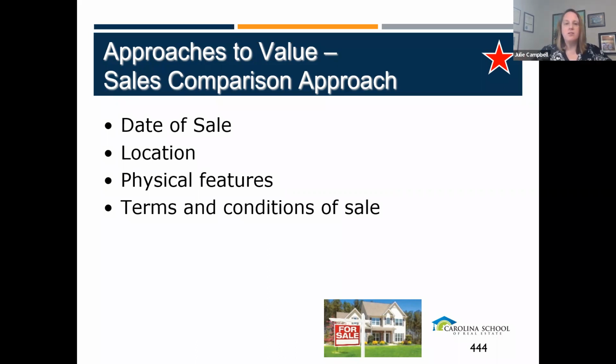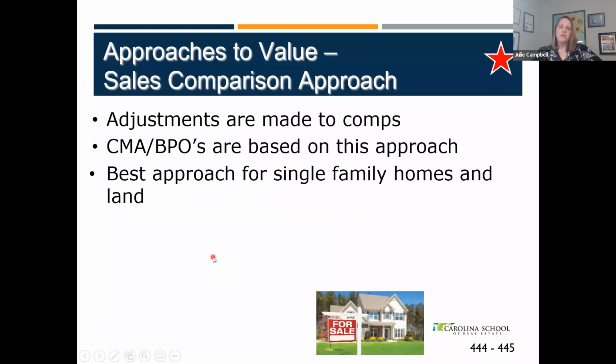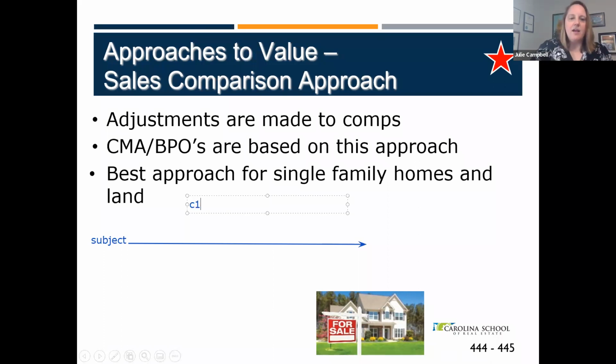So with the sales comparison approach, when the appraiser studies the subject property, never ever adjust the subject property. They always adjust the comps to match the subject. So let's pretend this blue line right here is our subject property. And let's say you have a comp that has a superior feature. Maybe our subject property has 3 bedrooms and the comp the appraiser is studying has 4.